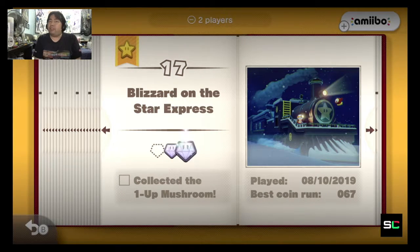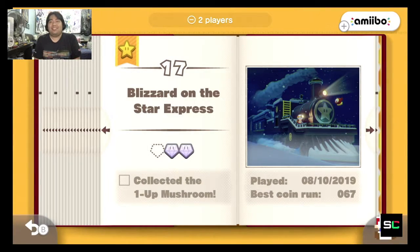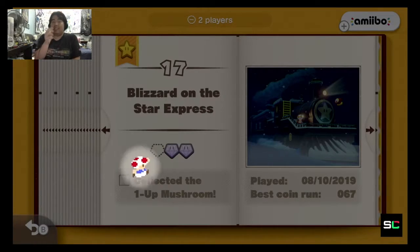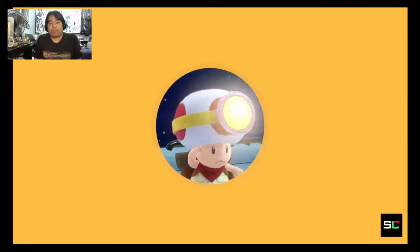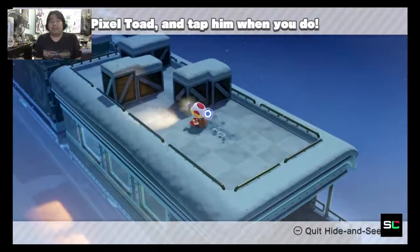Collected the one-up mushroom. We definitely did not. What? Alright, so let's do Pixel Toad first before we redo the whole stage, because we are missing a jewel and that one-up mushroom. Alright, so let's do this again.